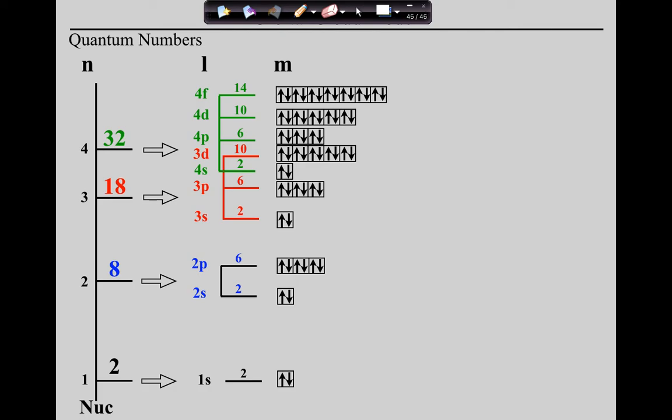Because, guys, electrons 1 and 2 are where? 1S. Where are electrons 3 and 4? 2S. Where are electrons 5 through 10? 2P. Where are electrons 11 and 12? 3S. Where are electrons 13 through 18? 3P. Where are electrons 19 and 20? 4S. Now watch this. Where are electrons 21 through 30? It's D, but it's minus 1, so 4 minus 1 is 3, 3D. And then where are these electrons? 4P.